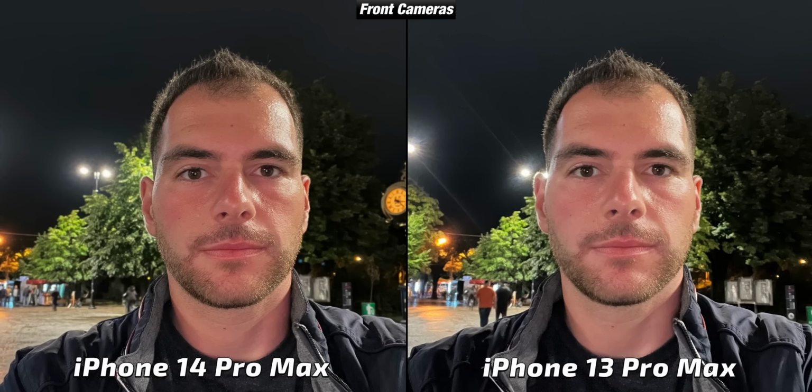In this next case, my face and my beard are sharper on the 14, and even the background doesn't suffer from light reflections compared to the 13, which did also blur my beard. Apple claims the new front camera is now 2 times better at night, and I totally agree.